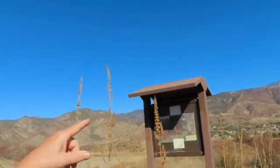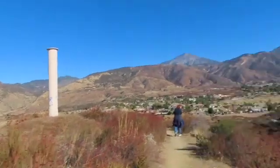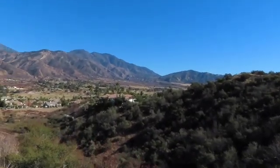Just to give you a little bit about distance, we're a half mile in from where we parked the truck. And here's an information booth. Shows you all the trail and everything else. Looking good here, looking good here. And of course, how can it not look good when you're living in such a beautiful area?